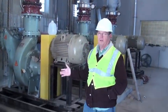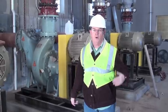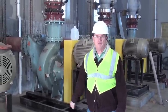These pumps to my right are the pumps that will pump flow from the oxidation ditches over to the final clarifiers. The flow that comes to here will be the flow that is after that basic treatment.